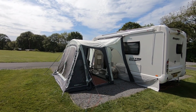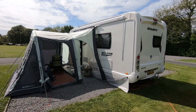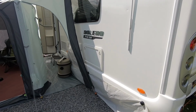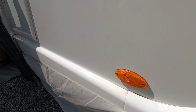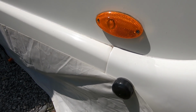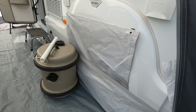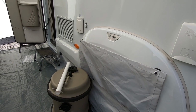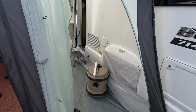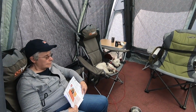Right, this is us set up for 6 days now. I've found a use for these limpets. I had this draft skirt. It's really designed for a caravan, but I can stick it here to exclude the draught under the van. Because before we just left it open, and the dogs would see a rabbit or something and they're off under the van.